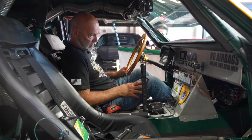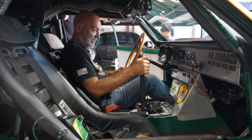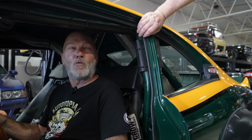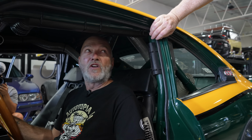Still has the Pitman arm. There's no power steering. There's no power brakes. I'm curious to feel the notchy shifter. Pull straight back. Oh God, you're not kidding. Wow, dude. Boy, you got to really know how to drive this car. You got to be used to this.